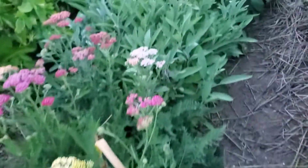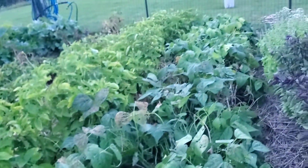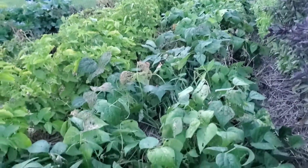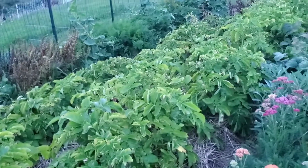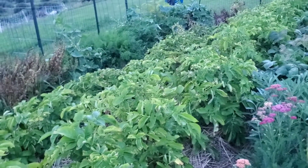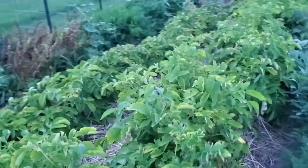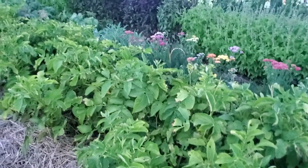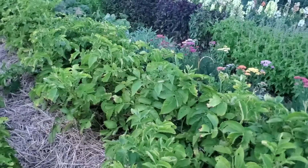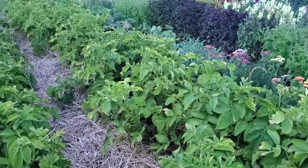More yarrow, more sage. Beans are done. I'll let them die back because they'll add nitrogen back to the soil. Usually with my beans, I just go through and cut the plant, and then any nitrogen that is fixated in the nodules of the root breaks down into the soil. Last year when I was pregnant and I couldn't do a lot of things in the garden, I couldn't do a ton of bending over, I planted quite a few rows of beans. Not to pick, just to add nitrogen back to the soil.